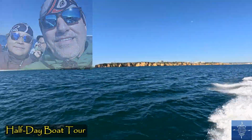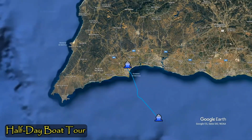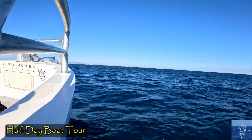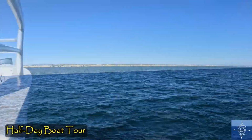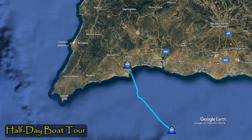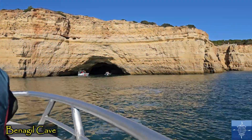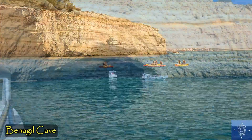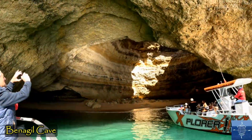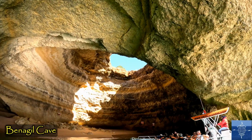Dolphin spotting was part of the package, so our pilot took us 17 miles offshore in search of some. But despite calling around to other boats, we didn't see any dolphins. There are many sea caves along the Algarve coast, but Benagil is very popular because the ages of water and wind erosion have carved a huge hole in the cavern's ceiling.